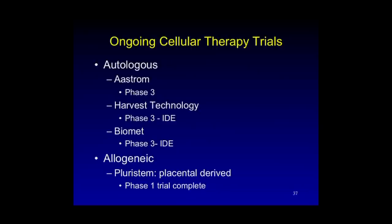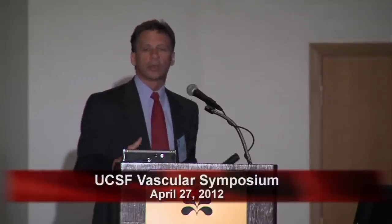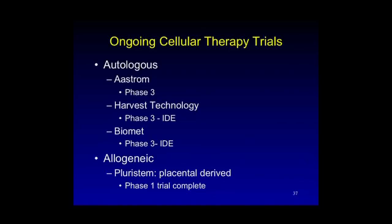So at the present time, there's a host of ongoing cellular therapy trials, which I've outlined here. Autologous stem cells, meaning from the patient themselves. There's the ASTRM trial, which is in phase three, which is the cell-expanded cell therapy. Harvest Technologies and Biomet, which both use a cell preparation system where you harvest 300 mLs of bone marrow from the patient and then they're injected into the ischemic limb, are also now in phase three trials.